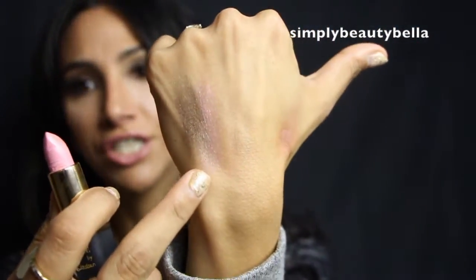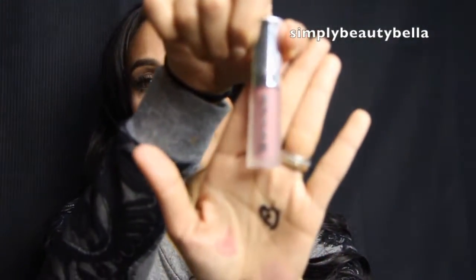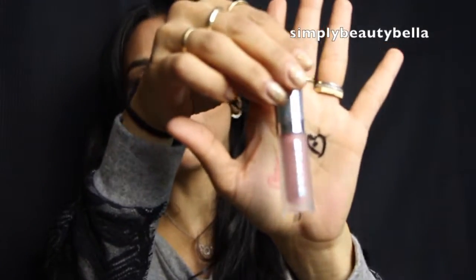Hold on, let me apply it over here on the back of my hand. It's a very, very sheer pink, like very sheer. And then on top of this pink, I've been layering this Buxom lip gloss in Dolly. I've really, really been liking this. I got this in my Sephora Play box. So what I do is I just layer it on top.